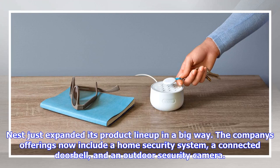Nest just expanded its product lineup in a big way. The company's offerings now include a home security system, a connected doorbell, and an outdoor security camera. Nest introduced the new products at a press event in San Francisco Wednesday.